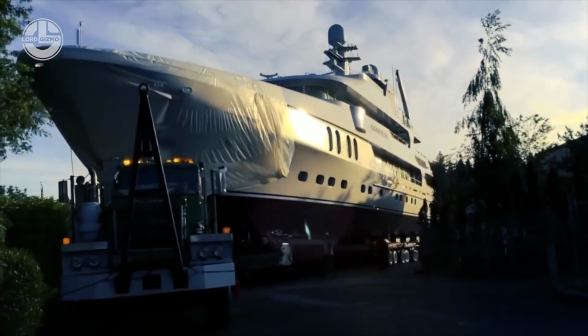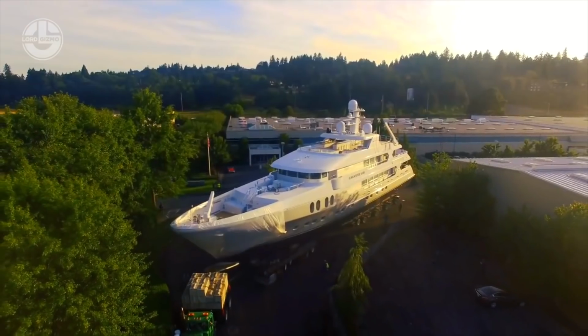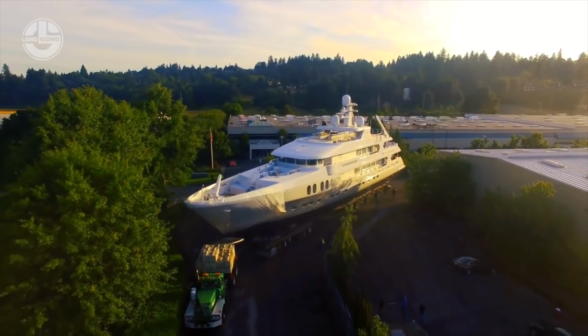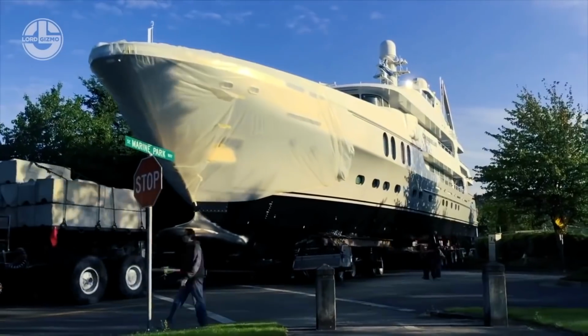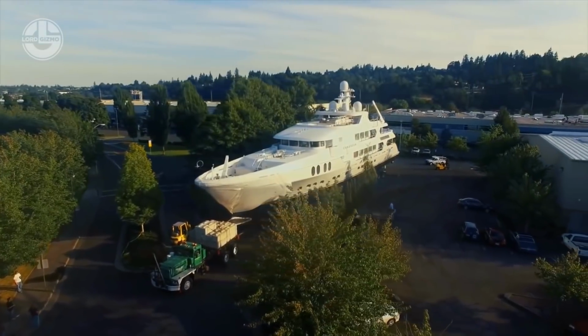Bridges along the way are sometimes removed and the transportation companies pay for it. However, transportation companies like Omega Morgan do not allow anything to be broken, even if they carry a 400-ton super bulk yacht in a narrow street.